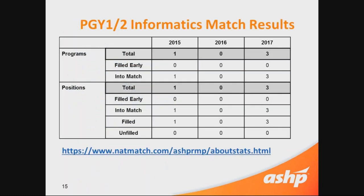Just to give you a little idea of what some of the past match results are. So I guess I should give you a quick background on the match. The match provides an early process to help applicants obtain positions in residency programs of their choice and to help programs obtain applicants of their choice. And this is a similar program that's used in other health professions such as medicine and dentistry. And it's important to note that not all residency programs participate in the match. So on this slide here is the match results for the combined PGY1 and PGY2 informatics residencies.